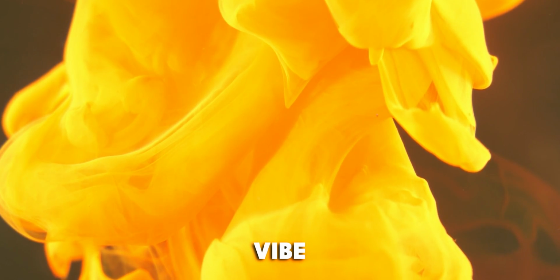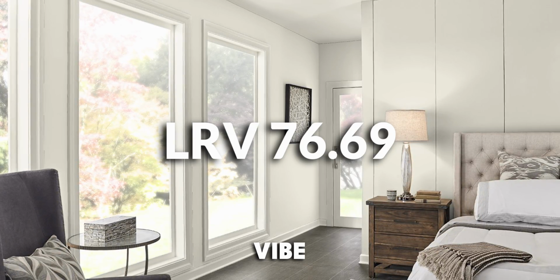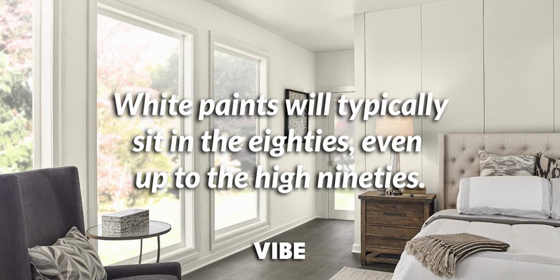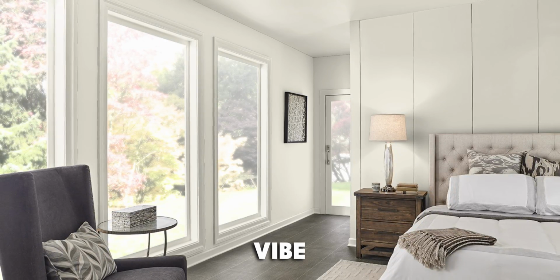And to me, White Down feels even more saturated than Timid White. It's around a 77, just under. That's actually kind of dark for a white. White paints are usually as high as the high 80s or even 90s, but the 70s, that's kind of light color territory. That's not really a true white to me.